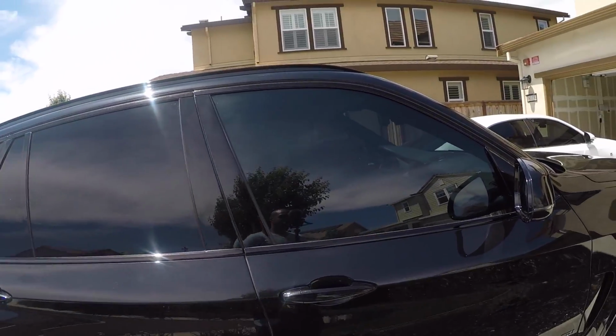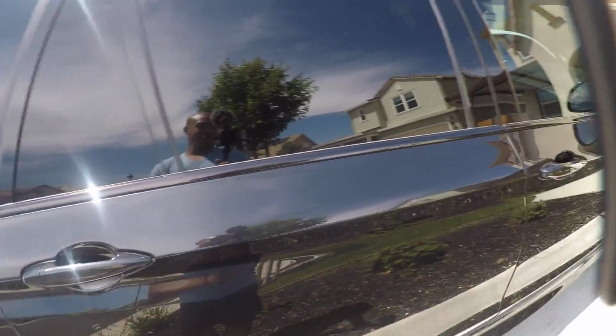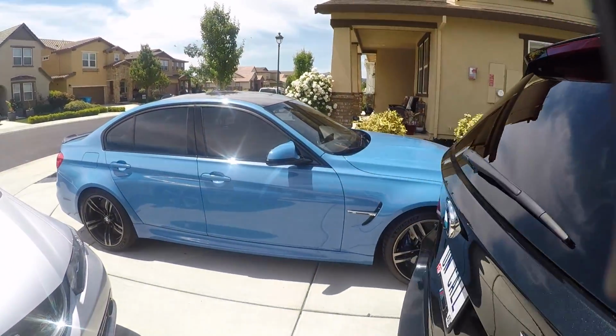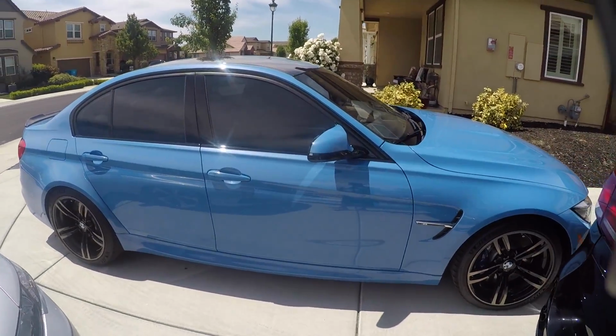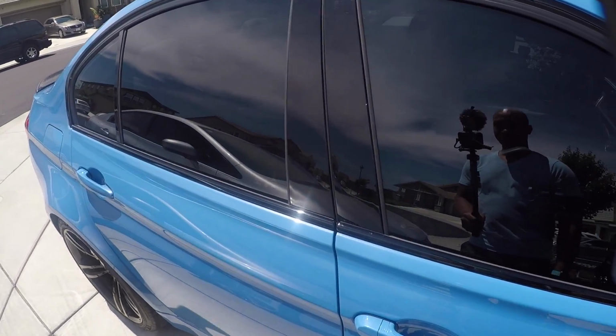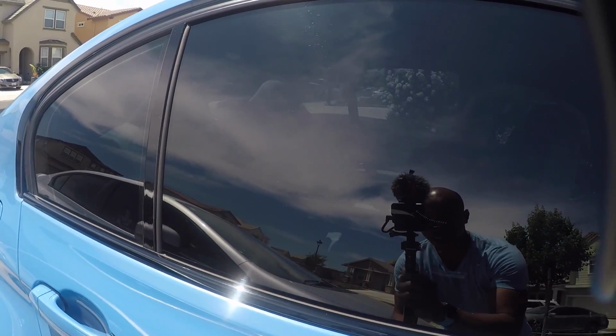All right, so let's move on to a car with light interior. Same tint, light interior. My M3, I did the same 20%, 3M color stable. Now this car had a lighter interior. It's the Silverstone interior. And from this angle, it was still dark.